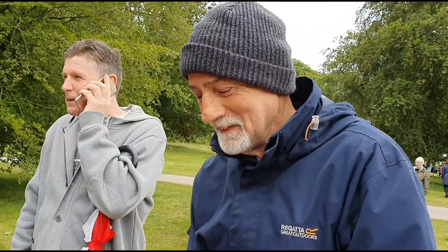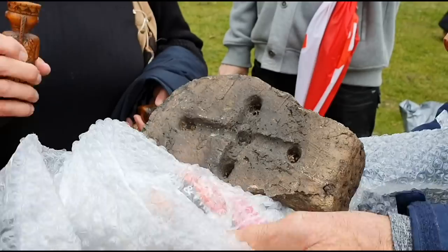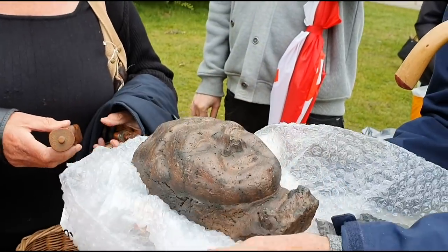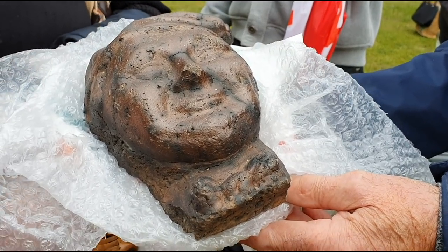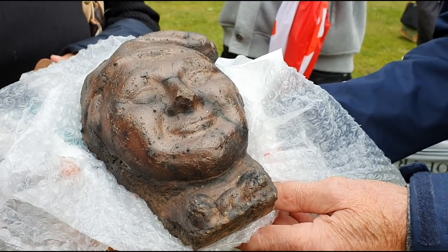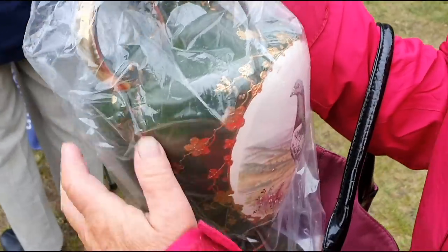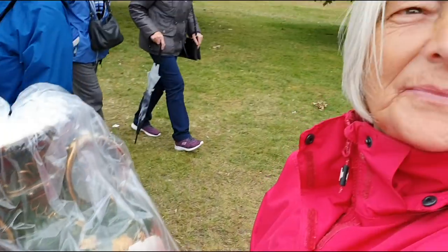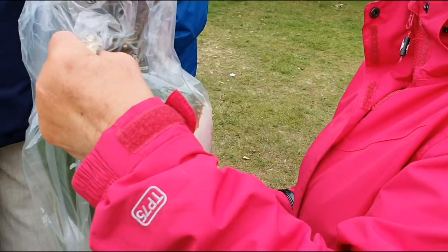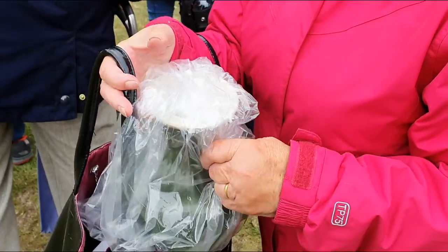Thank you. Got a chap here that's got something he doesn't even know what it is. Let's have a look. What is it? What do you think? It's clay. Probably off the garden wall. It could have been made in the Stone Age or something, couldn't it? This could be the biggest find of the show, couldn't it? You'd be happy then, wouldn't you? What, a pigeon? A pigeon cup. That's beautiful as well, isn't it? Where have you come from? Lytham. Oh, not very far then. We've come all the way from America to show that. Brilliant, thank you.